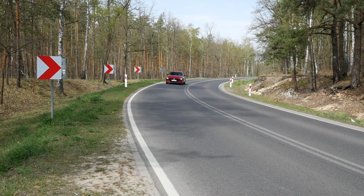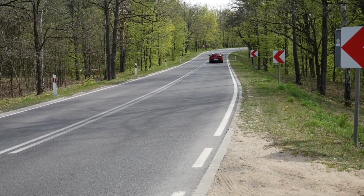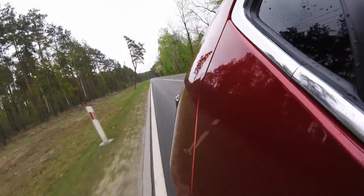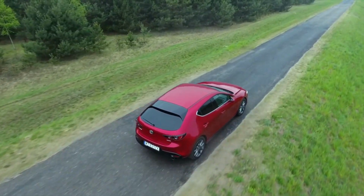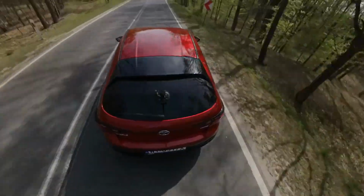Let's go back to April 2019 when I reviewed the Mazda 3 hatchback with a 122 horsepower Skyactiv-G engine. To recap, a lot of potential, could use more power, visibility was rubbish, and in tight corners the car wanted to continue going straight. Also, the automatic gearbox seemed to have a mind of its own.